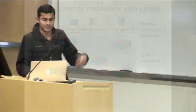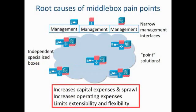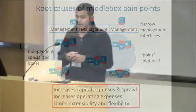And that firewall also comes with its own custom management interface. So you have this specialized box with its own custom management interface. As you want to evolve your network to add more of this functionality, your only option is to go buy more of these boxes and buy more of these custom management interfaces. In essence, this piecemeal or bottom-up approach of incrementally adding specialized boxes increases capital expenses, increases operating expenses, and this way of thinking about the problem is limiting the extensibility and flexibility of these deployments.